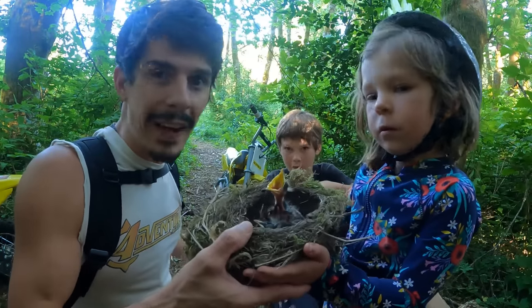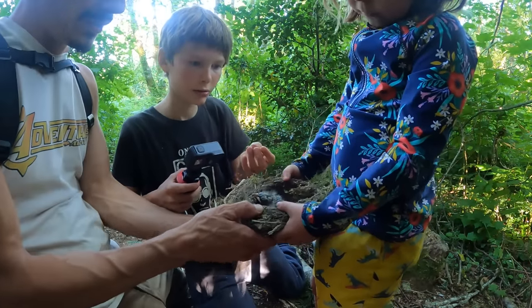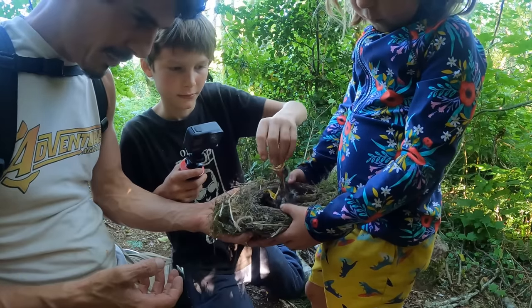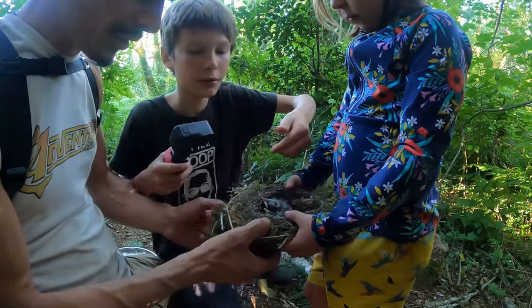Oh, look at that. See that? That means they're hungry. Okay, feed them. So they just ran. Oh, there it is. Oh, they're both. One ate the worm. Which one? How do you tell which one's which?